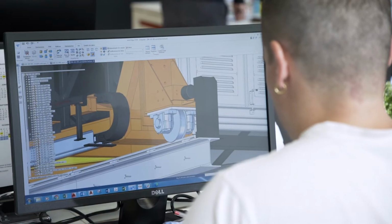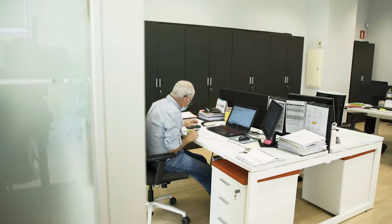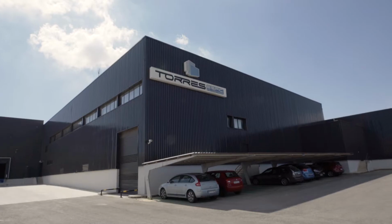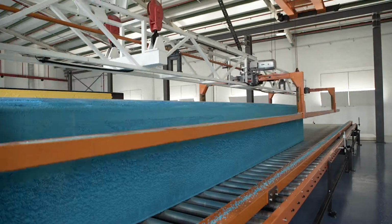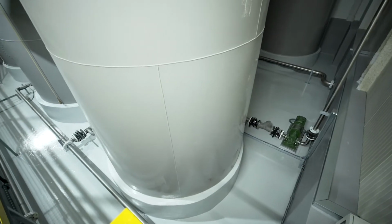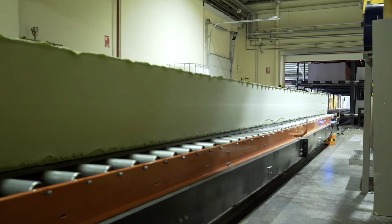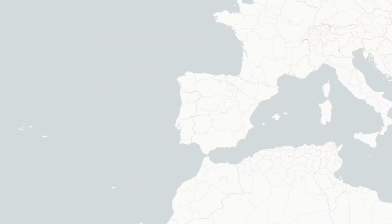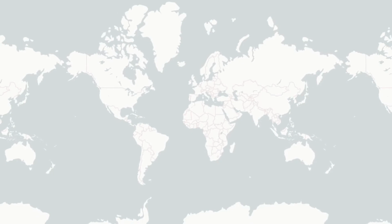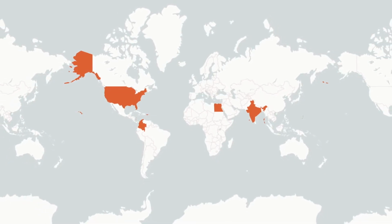IPF is an engineering company specialized in the design and development of plants for the production of polyurethane. We design from scratch new factories with our customers and supply most of the equipment needed to produce polyurethane foam, a material used. We are based in the north of Spain, near Bilbao, but our customers are all over the world: India, Colombia, Egypt, USA, just to mention some.